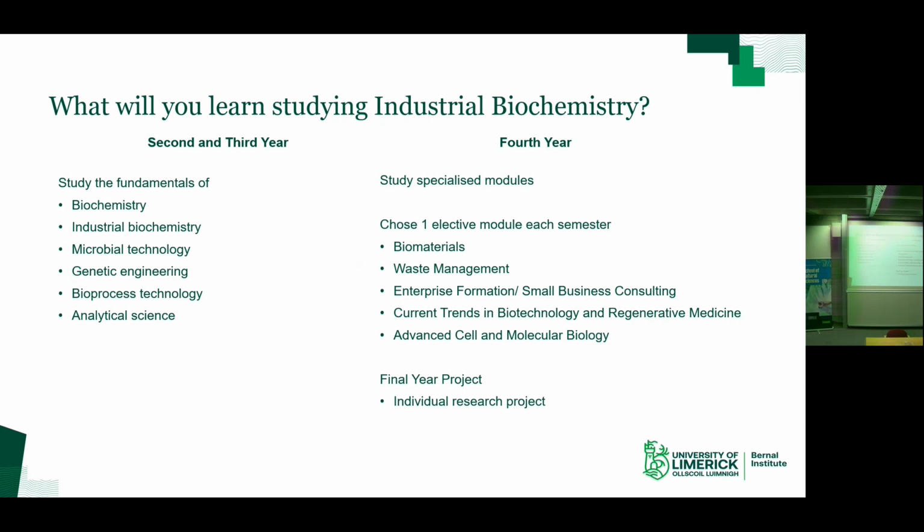Another great reason to study industrial biochemistry is there's a bit of choice. In your final year, you're going to get to pick one module per semester. I picked current trends in biotechnology and regenerative medicine in my first semester of fourth year, and I picked waste management in my second. The one that I picked in my first semester, current trends in biotechnology and regenerative medicine, actually turned out to be one of my favourite modules of the entire course.